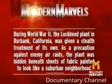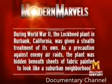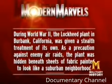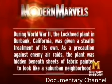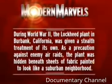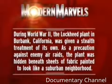During World War II, the Lockheed plant in Burbank, California, was given a stealth treatment of its own. As a precaution against enemy air raids, the plant was hidden beneath sheets of fabric painted to look like a suburban neighborhood. Stealth technology will return on Modern Marvels.